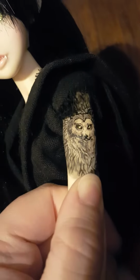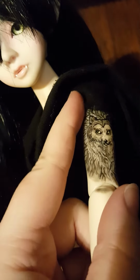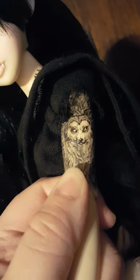And also I knew that I probably wasn't going to be able to replicate that. And I know for a fact that I can no longer replicate that tattoo because, unfortunately, I have severe carpal tunnel syndrome. And so it makes it even harder to do face-ups and really tiny things like this.